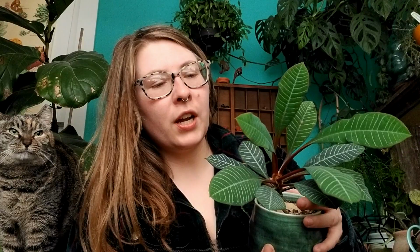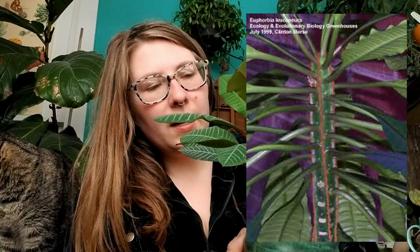So this is Euphorbia leuconeura, and I got this just as a sort of hitchhiker seedling in another plant at work. I took it home and have been really enjoying the heck out of it this year. As it matures, it tends to get more of a square stem, and it does fade out with the leaves. They don't have the silver stripes as it is mature, but in its juvenile form, I am really enjoying it.